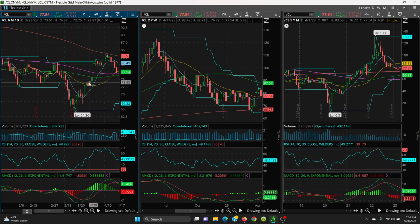Let's just see if it can hold this key support, or does it retest the gap fill here, and it can close back above this 21 SMA.